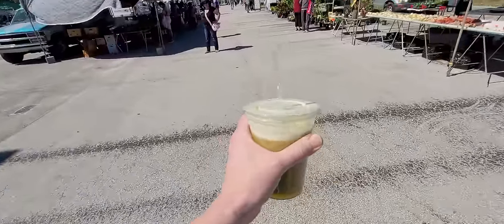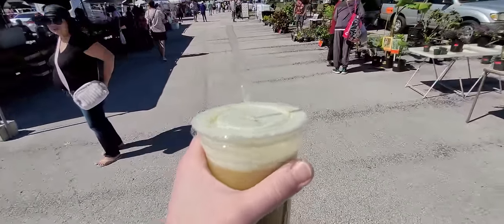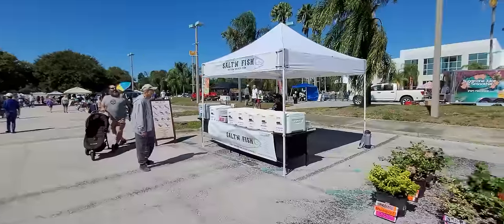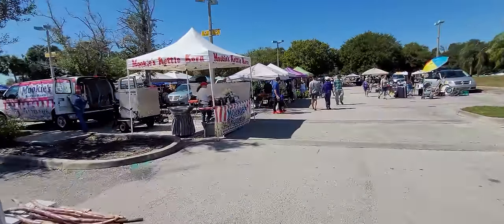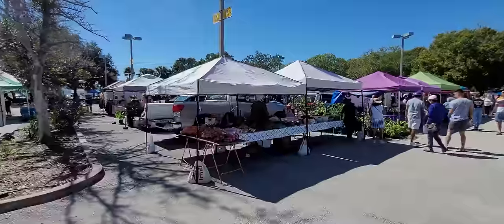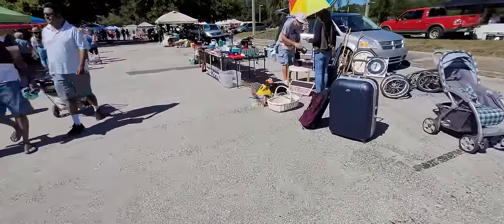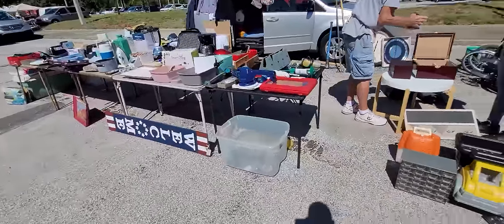Taste. This is delicious. It's not super sweet, which I thought it would be, but it's not. It's kind of like drinking a watermelon drink, but it's so good. So we've got the food section, the farmer's market area, I guess they're all mixed. So you have some goods here that you can buy.